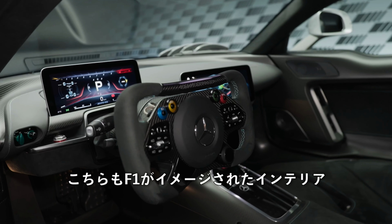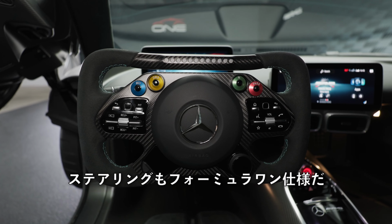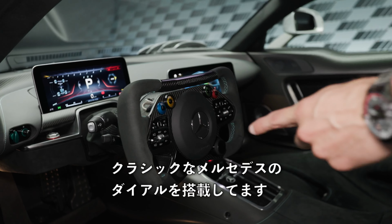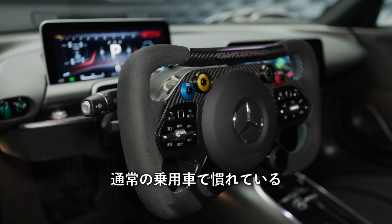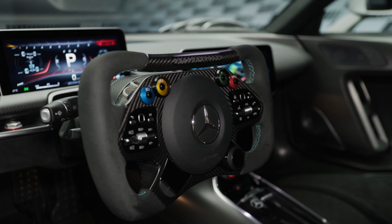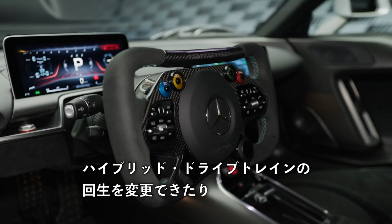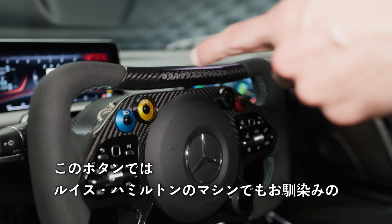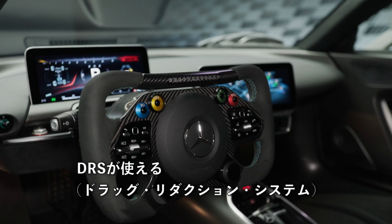And this is also the F1 inspired interior. The steering wheel has also the Formula One form. And funnily, if you take a closer look right here, it has the classic Mercedes dials, so that as a Mercedes customer you are used to what you're doing before from your normal passenger vehicles, just with then F1 functions. Here, for example, for changing the recuperation of this hybrid drivetrain. Or then you have additional buttons here for the DRS, drag reduction system. Also, as we know from Lewis Hamilton's car, for example.